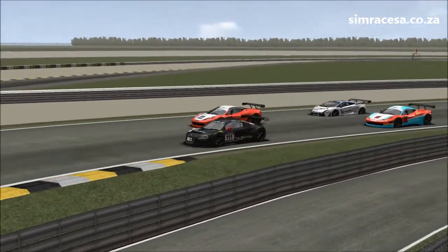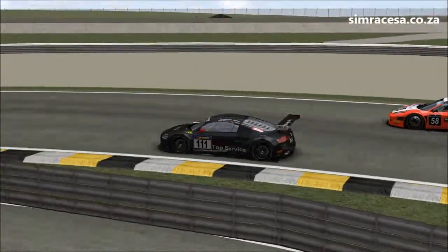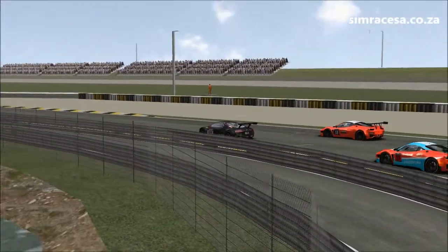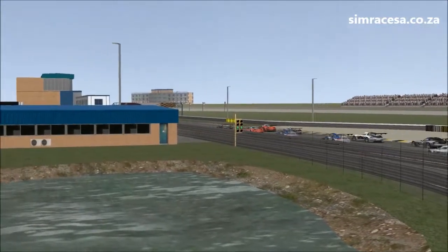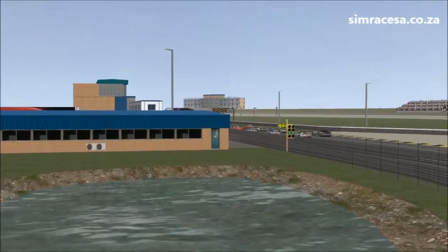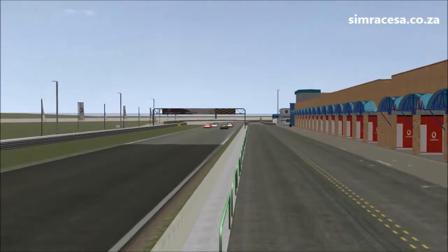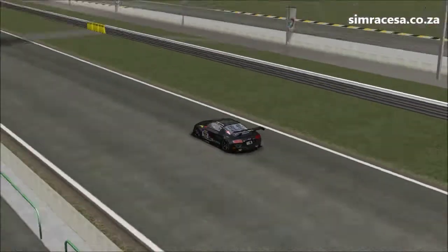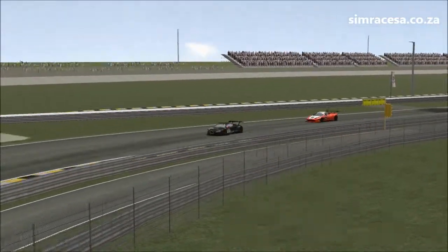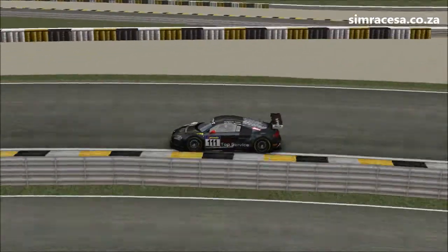Starting towards the back of the field, Kevin Pfeiffer in the Golf liveried Aston Martin. We are all about set to go here. We have a green flag, and Mark Frost has started the race. He gets a whole shot into turn 1, just ahead of Chris Brown.